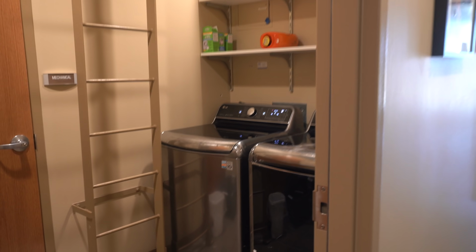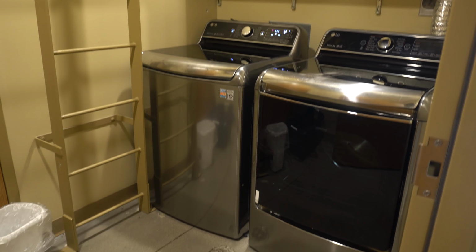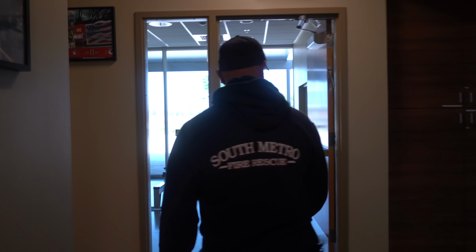Got our laundry room. So you can imagine, since we're here for 48 hours, besides station laundry, sometimes we have to do our own uniforms and such. So pretty standard, kind of like the other stations. And we'll head around this way.